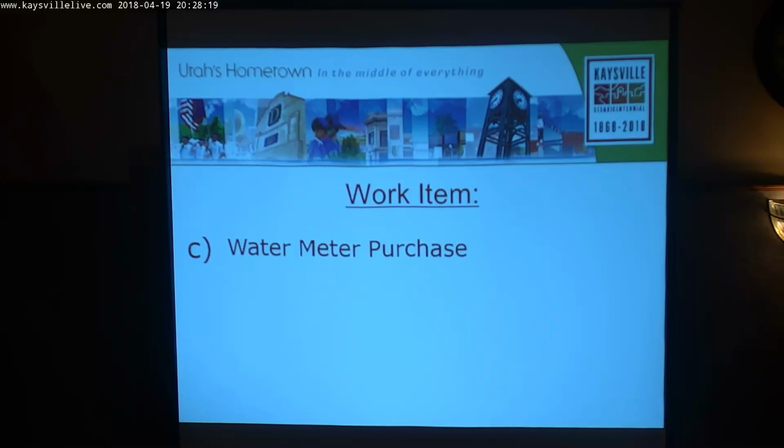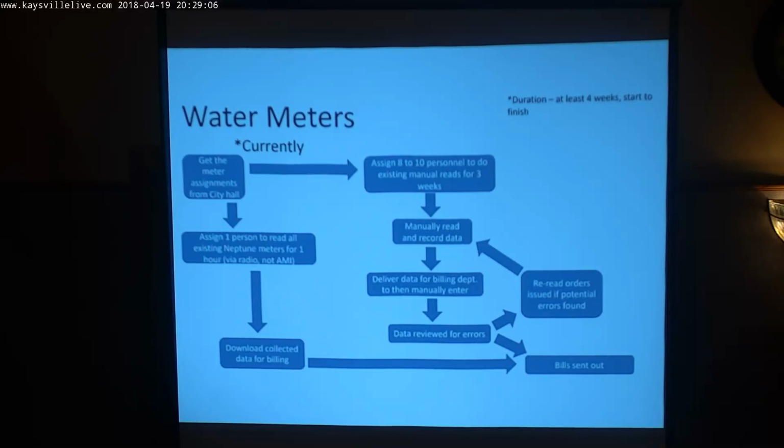That's perfect. So thank you, Mayor and Council. I am here tonight on behalf of the Water Department within Public Works to present some information that has been previously talked about somewhat as we've gone through the AMI presentations touching on water and power. In the staff report provided, we've provided some background and context of the water meters currently in Kaysville City, and attached was kind of a flow chart of the current process of collecting the billing data.